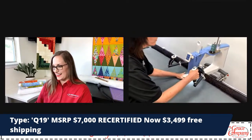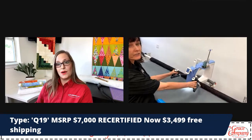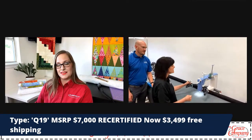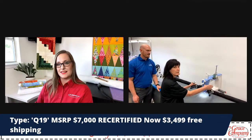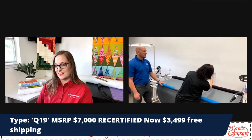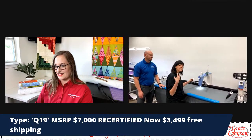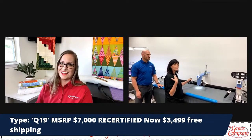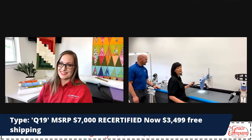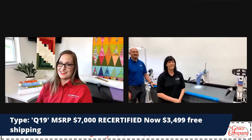What's nice about this one, Barbara, is it's a little lighter. And so if you have trouble moving the big heavy machines, this one's a lighter weight. It's what my mother-in-law uses, and it has instructions on how to thread it. So I don't get that phone call saying, Karla, will you please come and help me? Yeah, so she is loving her machine, and I'm not getting the phone calls. Karla, I love the support that you guys provide.